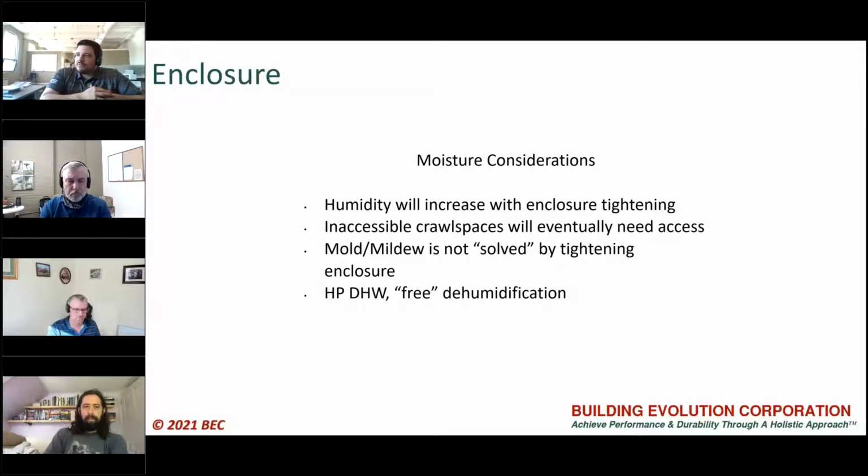Heat pump water heater. It's free dehumidification. If you already have a dehumidifier in the space in the basement, it's something to consider. You're getting two birds with one stone.